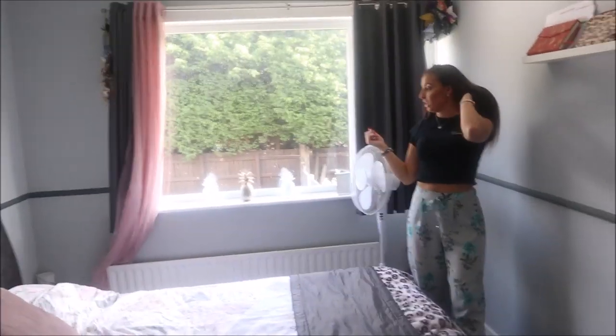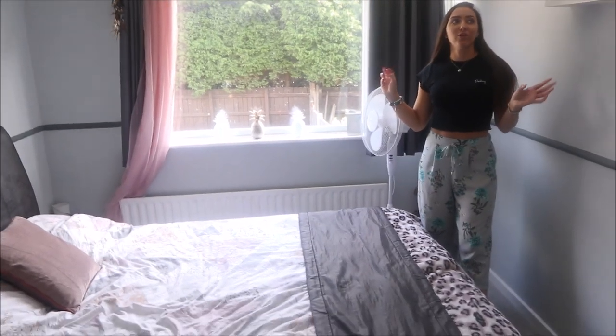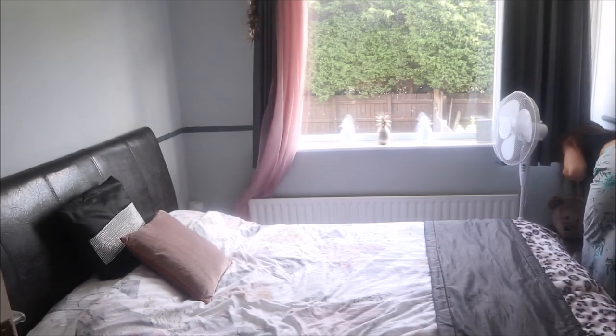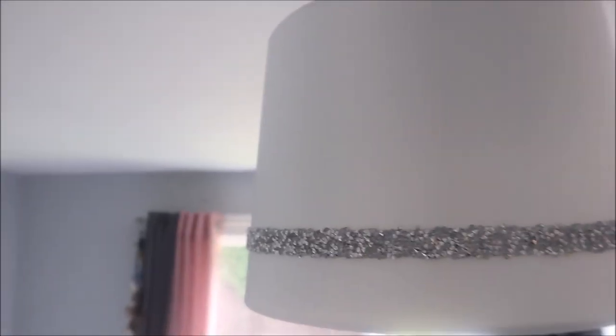Let me get a rose running through it. It's not fully done yet. Let me show you this actually. Oh, that's nice light. With gems on it. Little gems.